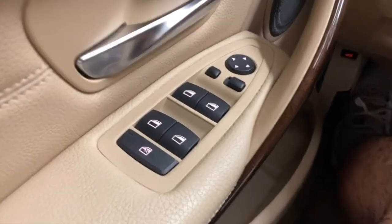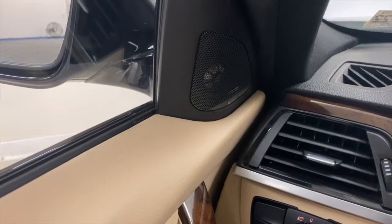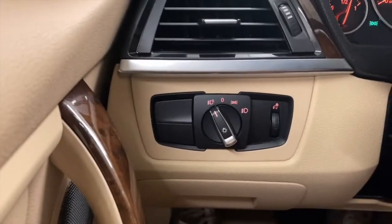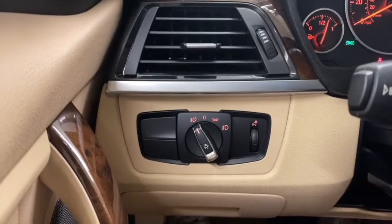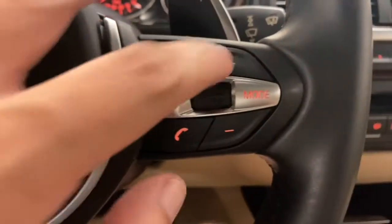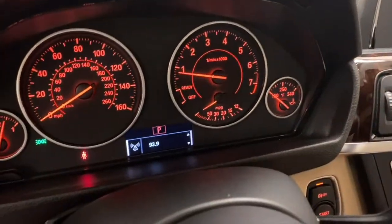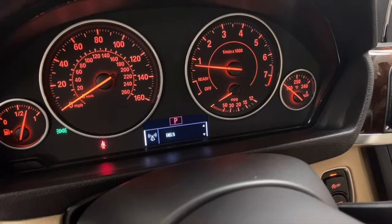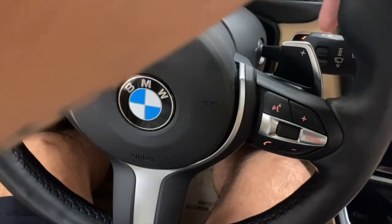On the left side, you have all 4 automatic windows, controls for your side view mirrors, Harman Kardon premium sound. Moving on over, here are your headlight controls, automatic, off, fog lamps, and basically on. On the left side, you have buttons for your cruise control. On the right side, you have volume up and down, hands-free commands, picking up and declining calls. You can hit mode, has the M Sport wheel, M badge on the bottom, paddle shifters on the left and right sides.